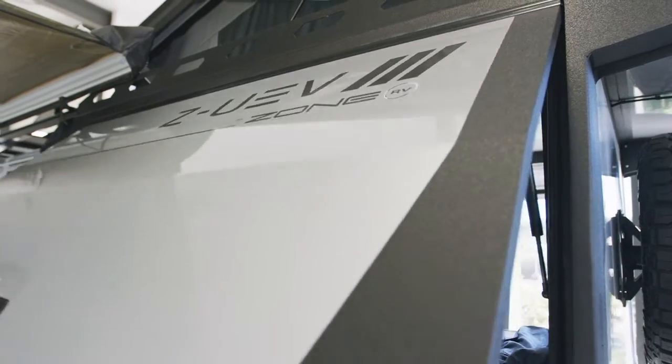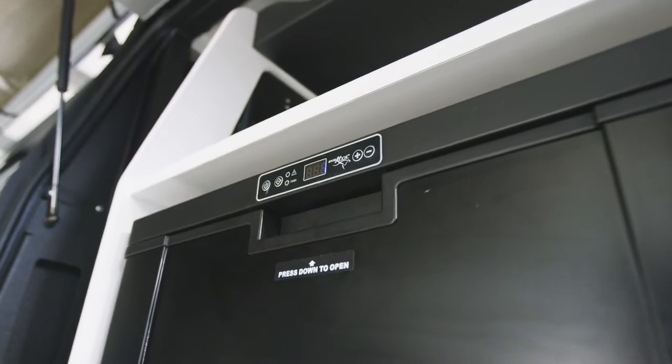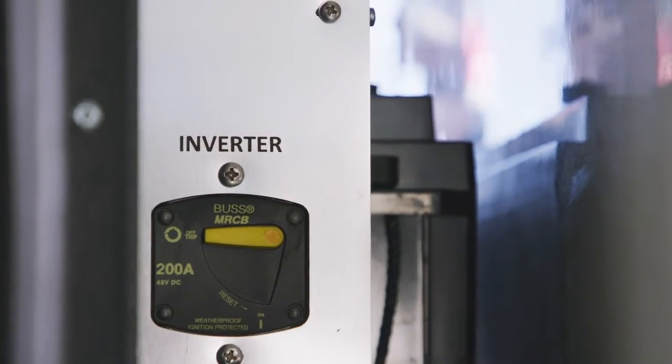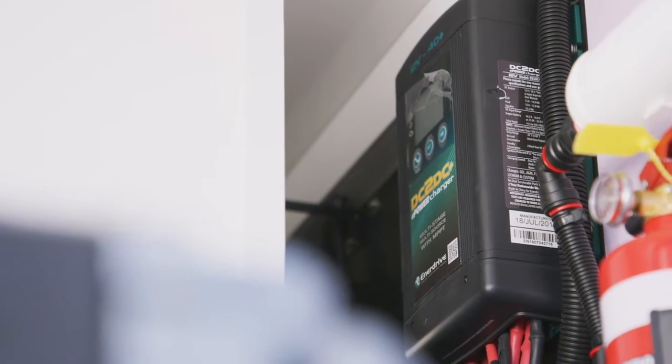On this 79 build, we've added an integrated zone canopy. It's got an 80 litre filtered water tank with a pump and a 40 litre fridge. An Enerdrive power system is part of the package, which includes a 2000 watt inverter. The lithium battery is constantly being topped up by two solar panels installed on the roof and also is charging when the vehicle is running.